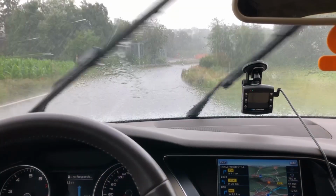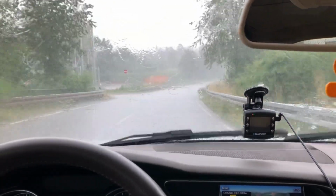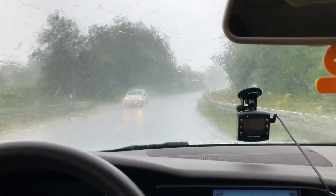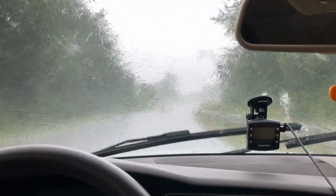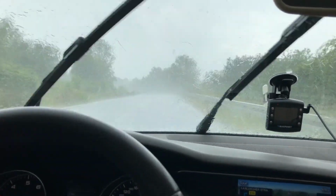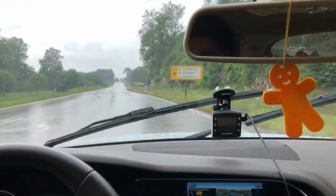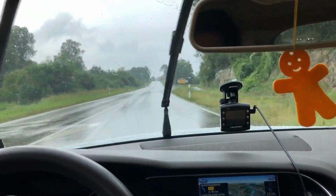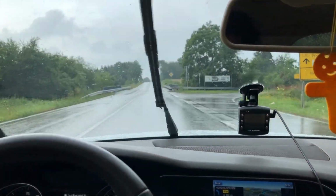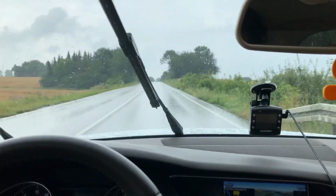Well, as you can see, it's pouring down, and my wiper blades are struggling to keep my vision clear. So let's see how these adverse climate effects are going to affect our mileage run. I'll keep you posted.